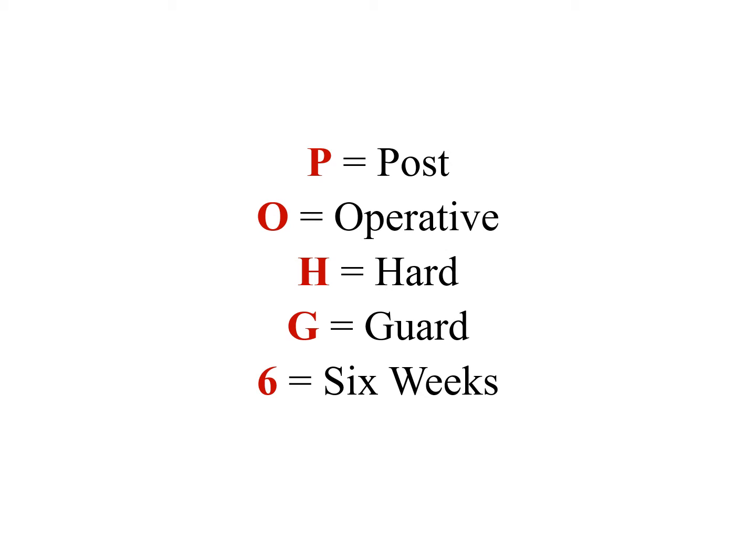Hard guard. It's just a term that's been used for many, many, many years, and it's slipped into our terminology. Perhaps we'll change it. We don't know. But 6 means 6 weeks. The patient has worn the MORA, mandibular orthopedic repositioning appliance, lower, or the hard guard is what we also refer to it, because it's easier to say hard guard than mandibular orthopedic repositioning appliance. And the patient has worn this appliance for 6 weeks.